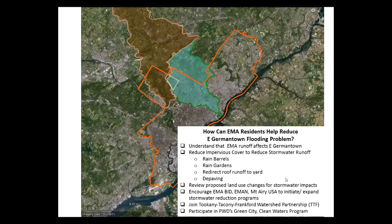We can review proposed land use changes to make sure that we minimize or prevent any adverse stormwater impacts. New parking lots and new housing can be installed with minimal additional stormwater if green stormwater project activities are undertaken. We can encourage the East Mt Airy BID, East Mt Airy Neighbors, and Mt Airy USA to initiate or expand on stormwater reduction programs in East Mt Airy to minimize stormwater flows going down the Wingohocking sewer.